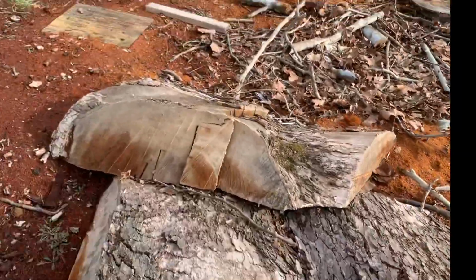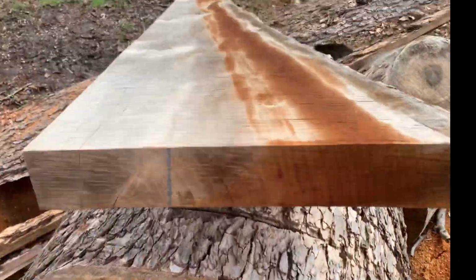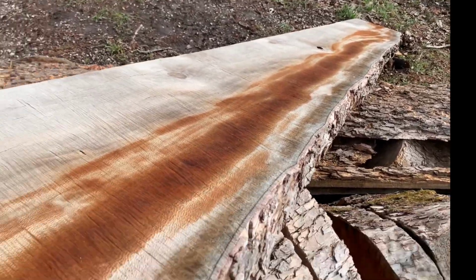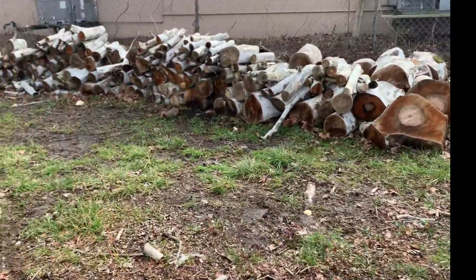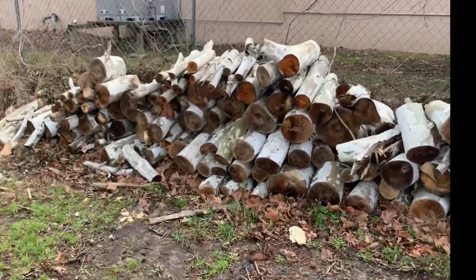Some guy brought a mill out here too, she was telling me. And look at the slab he left here. Big sycamore slab, I'm taking that. Beautiful slab. And then there's more sycamore there. And like I said, this is the hardest wood I've ever split in my life. It really is. Wouldn't exaggerate when I said that.